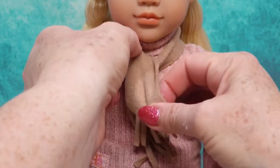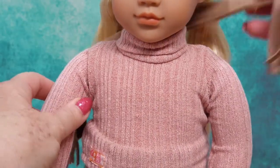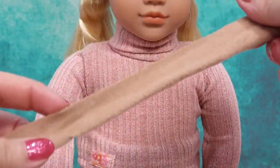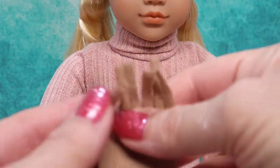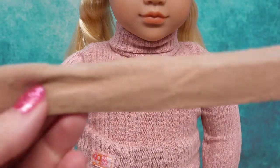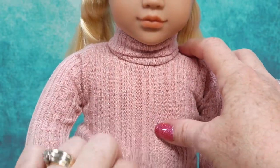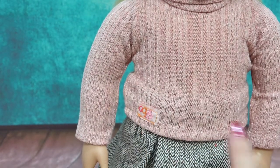So let's take a look at the scarf. It is done in kind of a fleece and just tied at the neck like so. So you can wear it with the scarf or without, but it does make her look kind of professional, don't you think? And then it's got the fringe on both ends. And then this little cable knit sweater that's done in kind of this mauve-y pink. It has a little Our Generation tag on it.